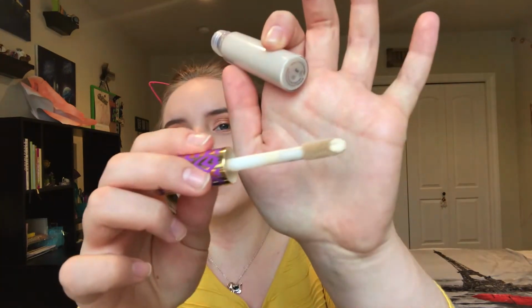Right. This wand is like literally as big as my eyeball. What the heck? Either I have a tiny eyeball or this is just a ginormous one. It's like a tiny bit on the end.